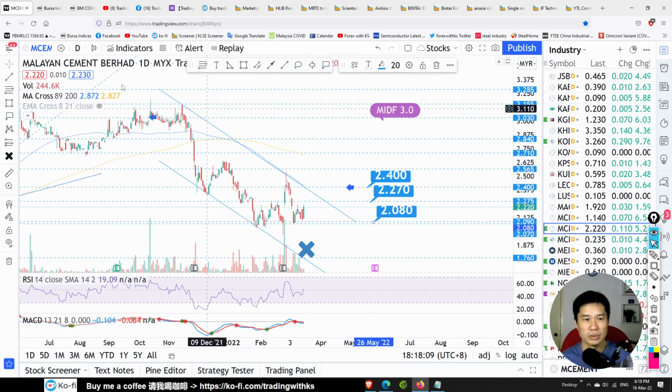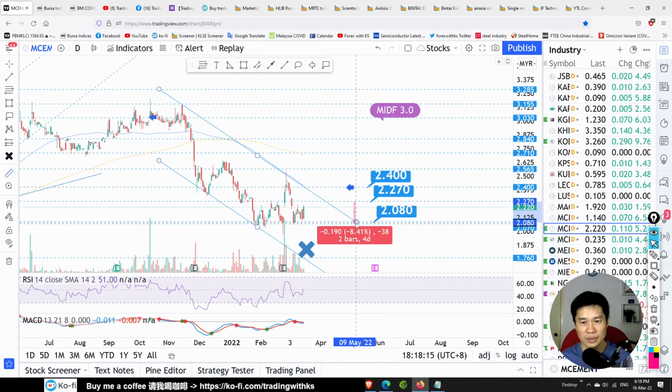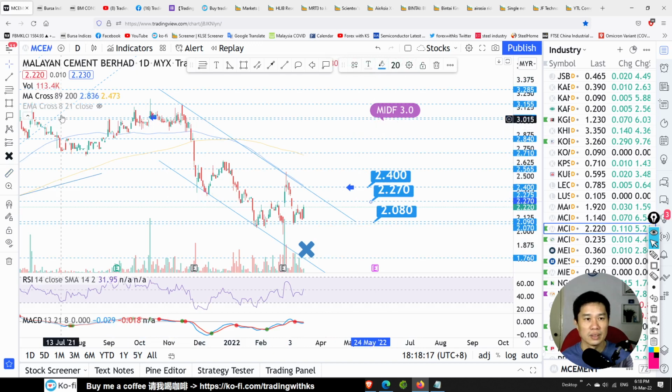So stop loss is 2.0. Let me see how many percent. Okay. So here maybe can pick a bit. 2.27 can pick up a bit, but important one is 2.4. If it goes to 2.4, maybe can add a bit.